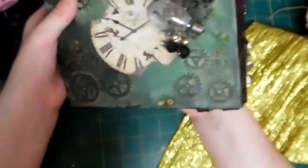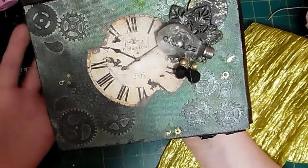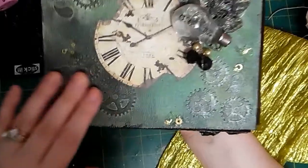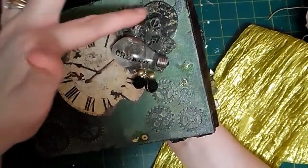And then the back's a bit lighter than the front. I had the clock from Paula. She sent me over some clocks because she knew I was getting stuck. And this is how I did the front, basically. So I put all my cogs down. I ripped the clock to give it that grunge effect. And then, again, relied on my filigrees.